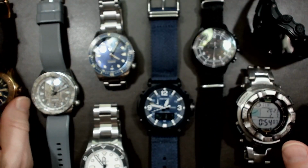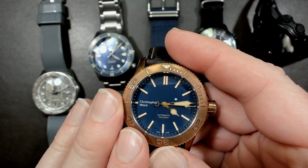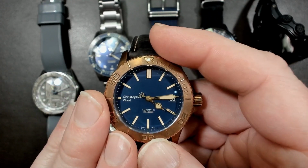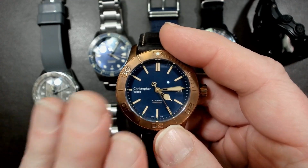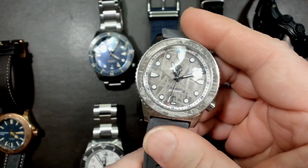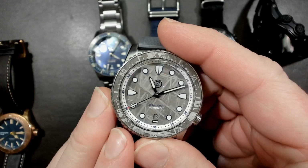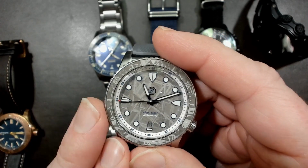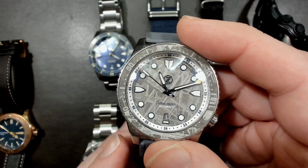Just a few comments on discounts from manufacturers. Christopher Ward has regular sales, and then on top of it, they have clearance or inventory liquidation sales where they will mark down their watches significantly. If you are interested in Christopher Ward, I would suggest you sign up for their sales. For Zelos, Elshin Tang, the owner of this brand, is very active in his Facebook community. He's always posting previews, and if you pre-order, you'll save money over the retail price. And so all of my Zelos watches I pre-order.